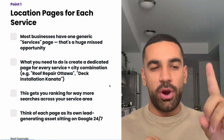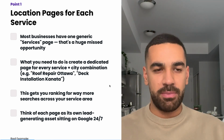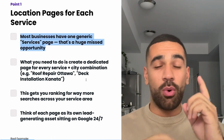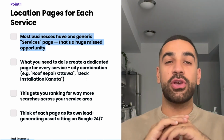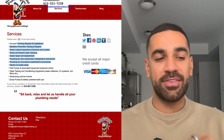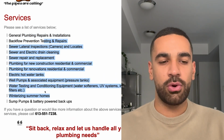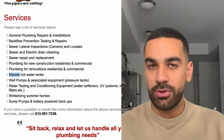So let's get straight into point number one, which is location pages for each service. And let me explain what I mean by this. Most businesses have one generic service page, and it's a huge missed opportunity. This is a sample plumbing page, and he has a services page, and in there he just lists all the different services that he has. There's no page. You can't click into this and go into the specific page.